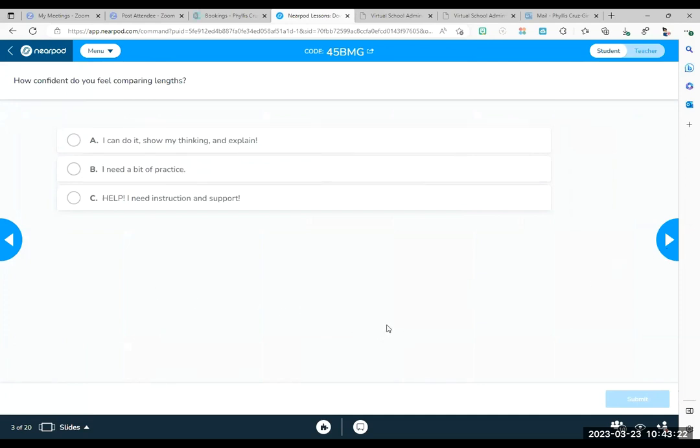Now, your first poll: how confident do you feel finding the difference and comparing two lengths? A, I can do it. I can show my thinking, and I can explain how I did it. B, I need a little more practice. C, I need instruction and support. Please help.